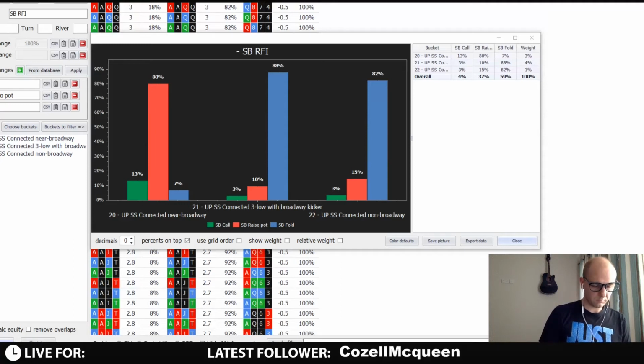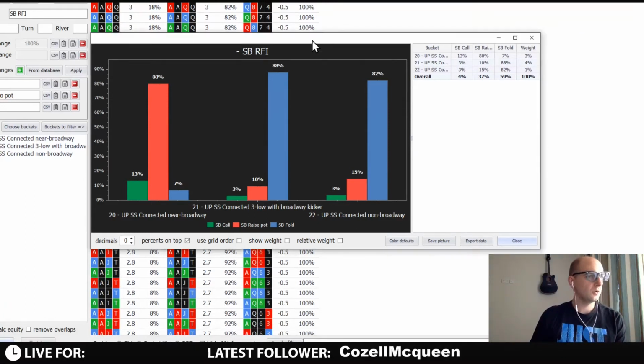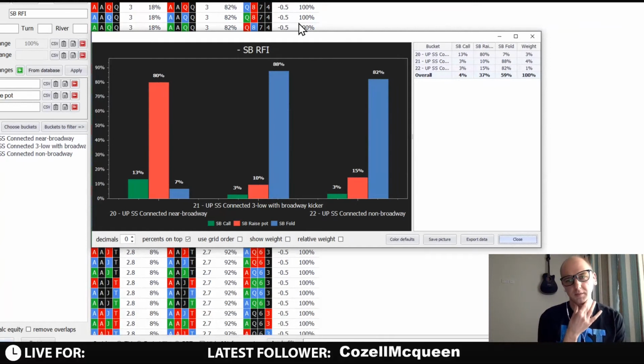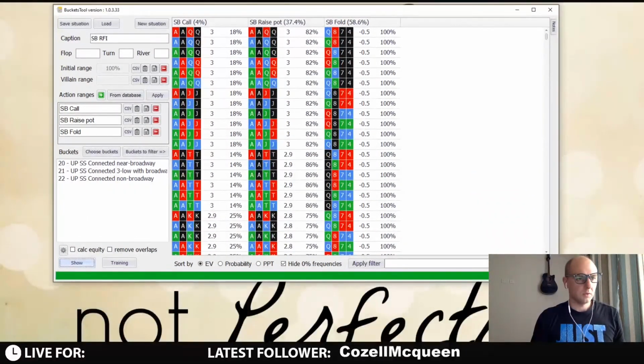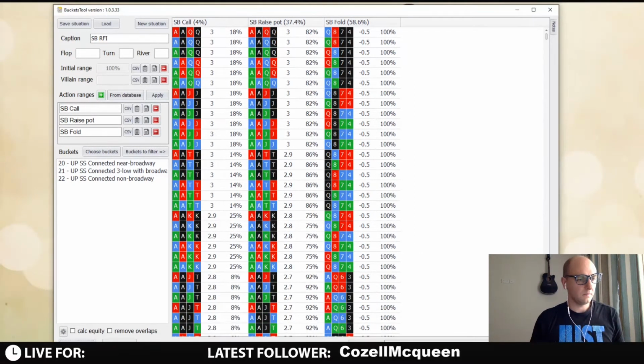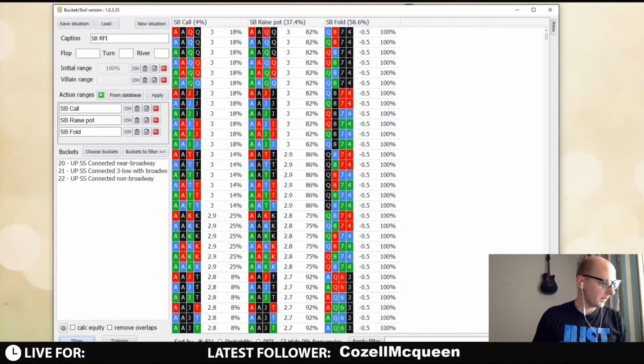Here, just check. So this is software you get with the JNandez Mastermind. It's called Bucket Tool. You can download it. So no, I don't ever limp. But this solution here is a GTO solution from the new sims for PLO50, and it does have a limping range, although it's very, very small. There's an overview of the whole strategy here. GTO will be limping 4%. I think we're just gonna fold that 4% to simplify.